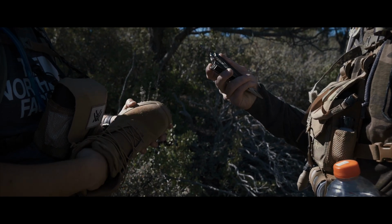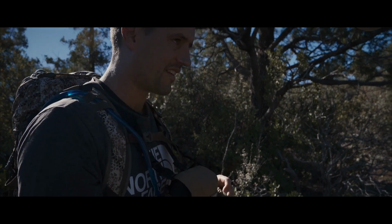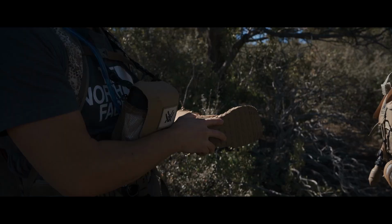Well, push it with that. This might actually go in. See, that's just gonna go in. It's gonna puncture it. It's already punctured. Well, it didn't take long.